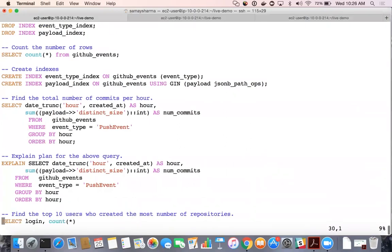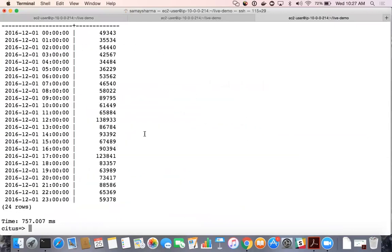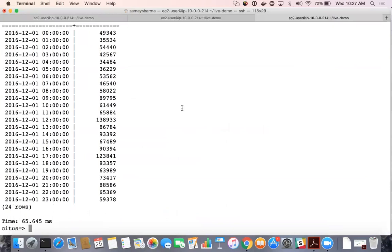The first one is just going to compute the total number of commits we've done on GitHub, broken down per hour. Let's start by running this query on a single node system. This query takes around 757 milliseconds on the single node system. Let me go ahead and run this query on Citus as well. It takes about 65 milliseconds for the query to execute on Citus. So as we can see, it's already greater than a 10x improvement in the read queries we ran.